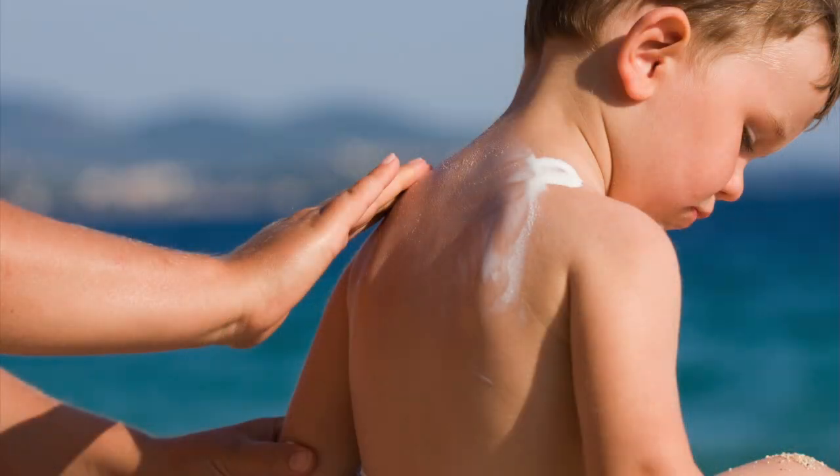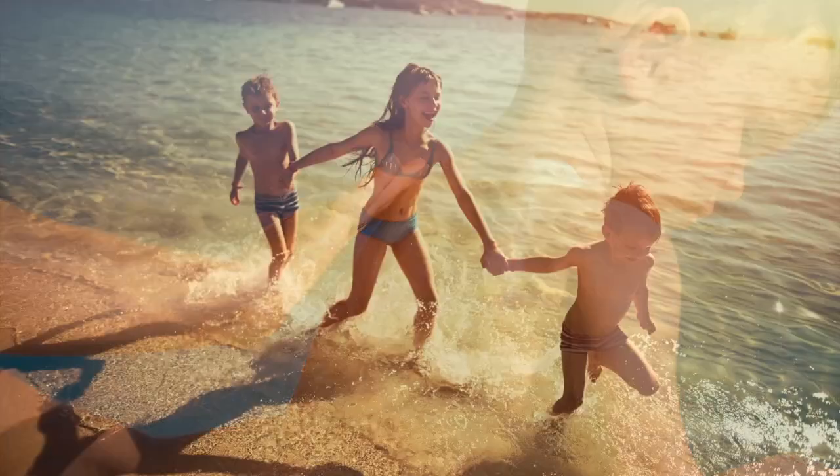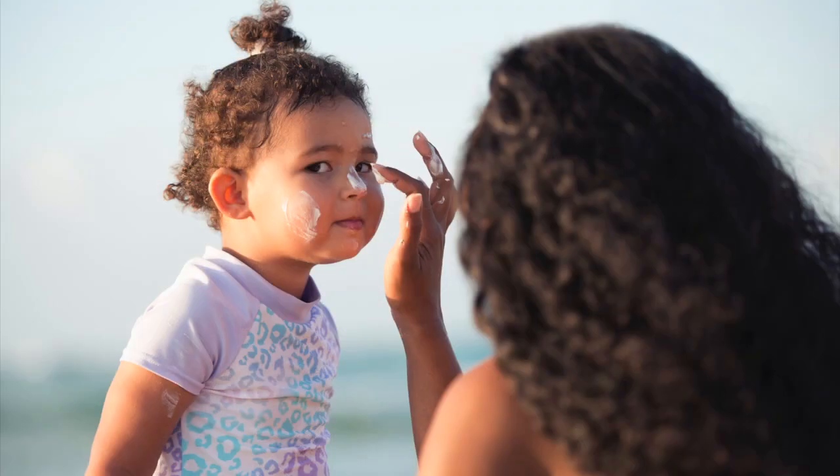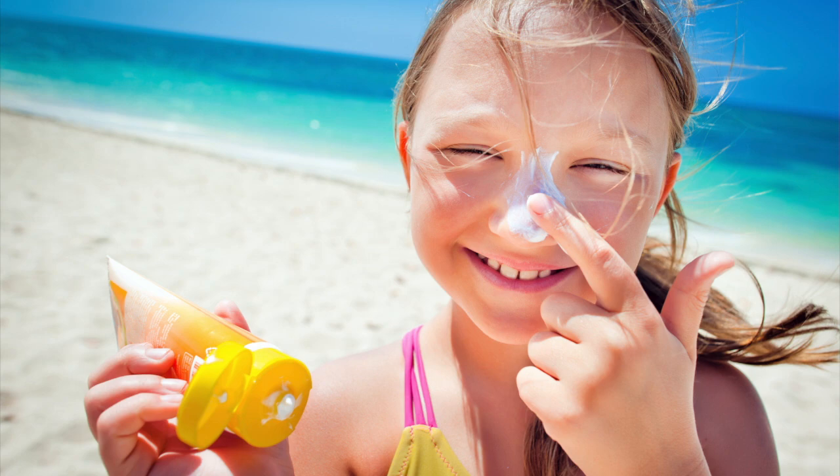Sunscreens can be made up of chemical blockers or physical blockers. Chemical blockers absorb the sun and convert it, whereas physical blockers lay on top of the skin and physically block out the rays. Physical blockers are a great choice for babies and children because they tend to be less irritating to the skin. Common components of physical blockers include titanium oxide and zinc oxide. Zinc oxide has a characteristic white tint that we often associate with lifeguards.